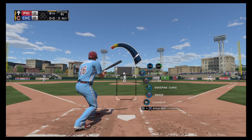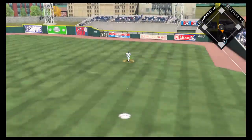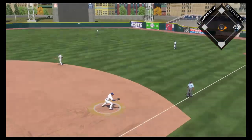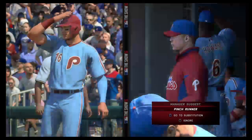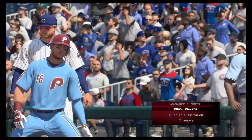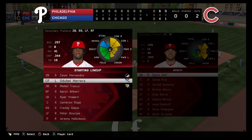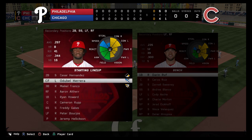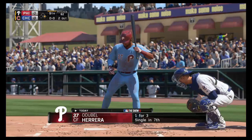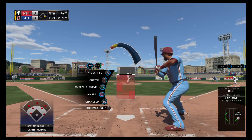Cesar Hernandez will stand in, and they've done a good job keeping him off base at the top of the lineup. He's 0 for 3 thus far, and that'll get down for a 2-out single. The batter, center fielder, Odubel Herrera. Odubel Herrera strides to the plate with 2 gone and the possible go-ahead run over at first base.